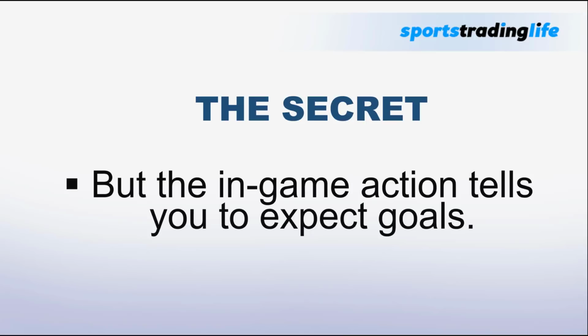So it might sound counterintuitive, but what you really need to do is look for the matches where under 2.5 goals is a heavy favorite, and just look for a fast start. Look for signs that there might actually be goals, and that is where you will find your value in this market.